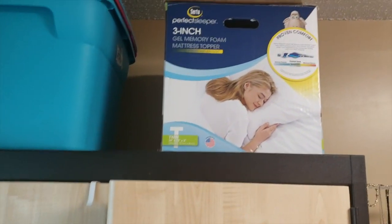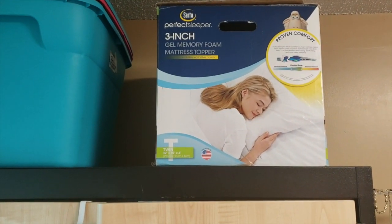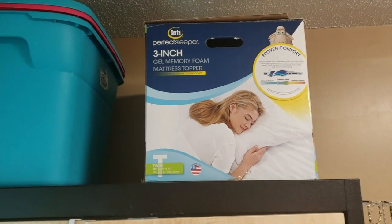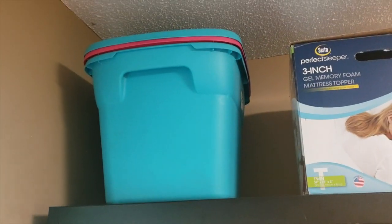But I just have my box from a mattress topper. So just in case y'all were wondering what kind I have, that's what it looks like. I got it from Kmart for like $40 on sale. I think regular price is $120 something. And then I just have the bins that I put stuff in to move in here.